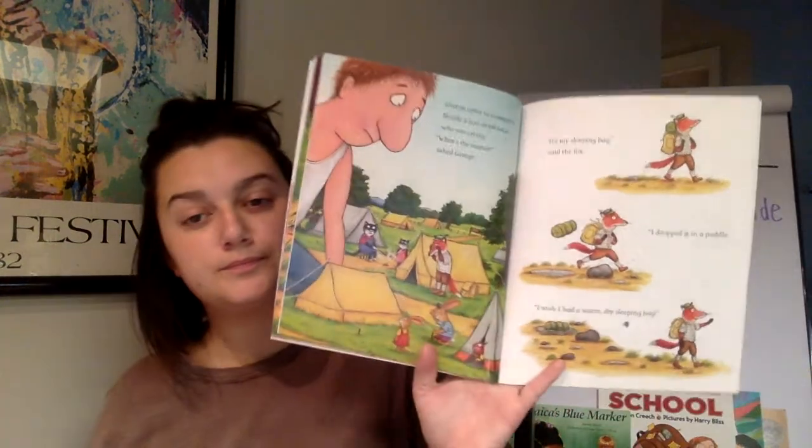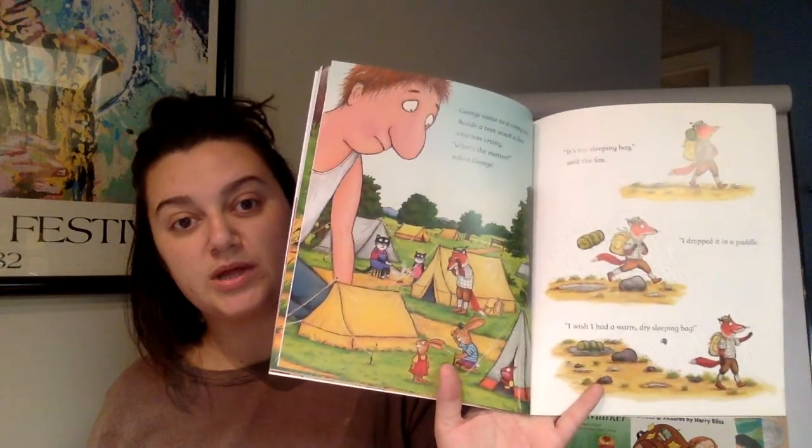George came to a campsite. Beside a tent stood a fox, who was crying. "What's the matter?" asked George. "It's my sleeping bag," said the fox. "I dropped it in a puddle. I wish I had a warm, dry sleeping bag." What do you think George is going to give him?